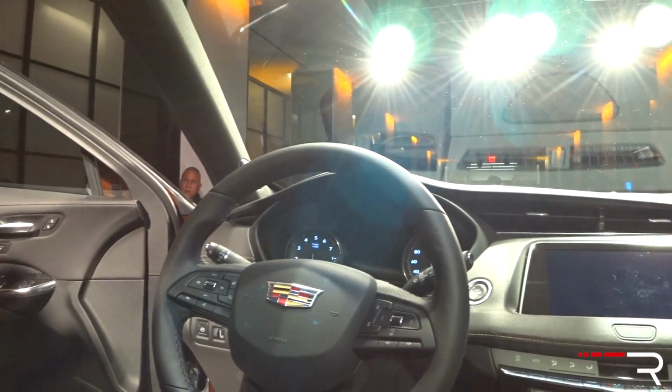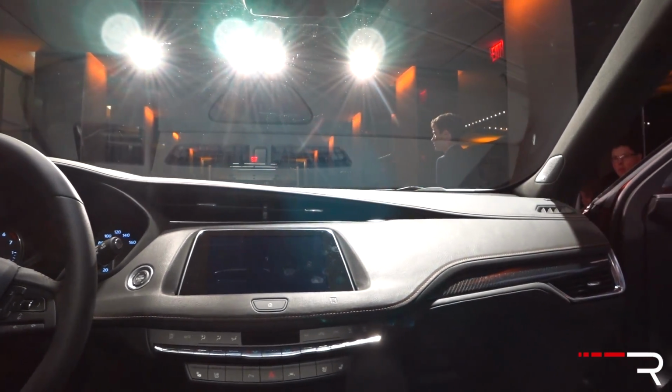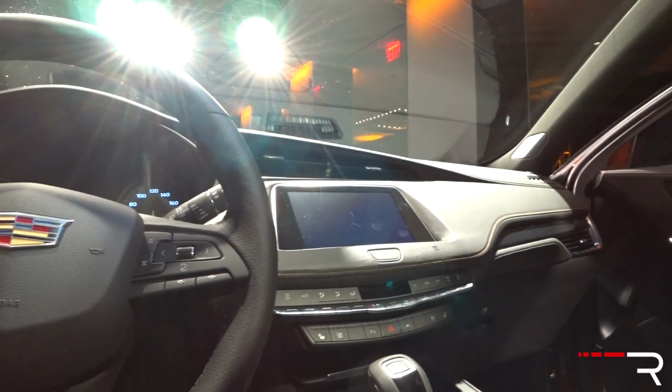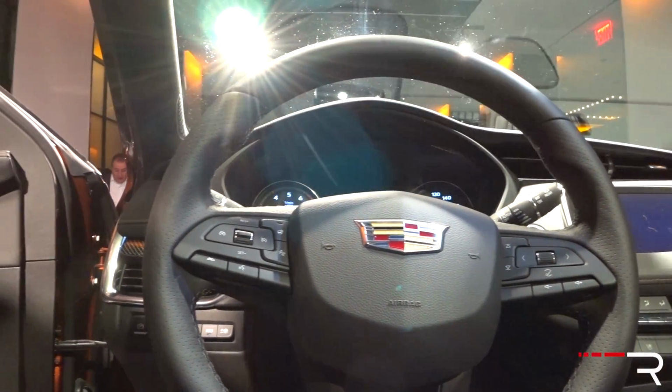You can also option in like a red carbon fiber weave accents. I really like the overall interior design. It has a lot of the Cadillac elements we know, the cut-and-sewn interior where there's lots of leather, there's lots of aluminum trim in here. The seats also feel pretty comfortable. There's a nice view out of the front.